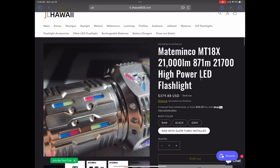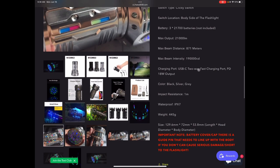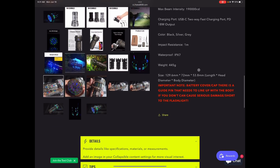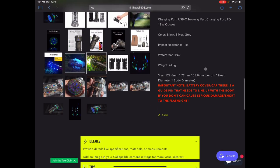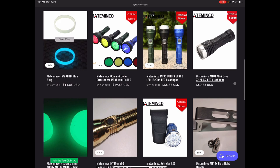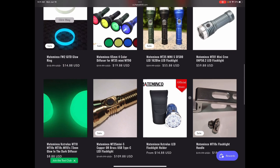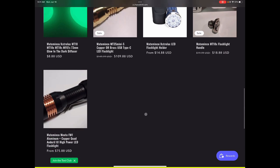I usually let it sit under UV for a couple minutes at least, just to be on the safe side, and then I won't carry it for a little while. By a little while, I mean like a day. I usually just kind of let it sit and do its own thing. I know you don't have to, but I'd just rather be safe than sorry. This thing looks crazy. That thing's cool. Mini Cree, this looks cool. Copper or brass.